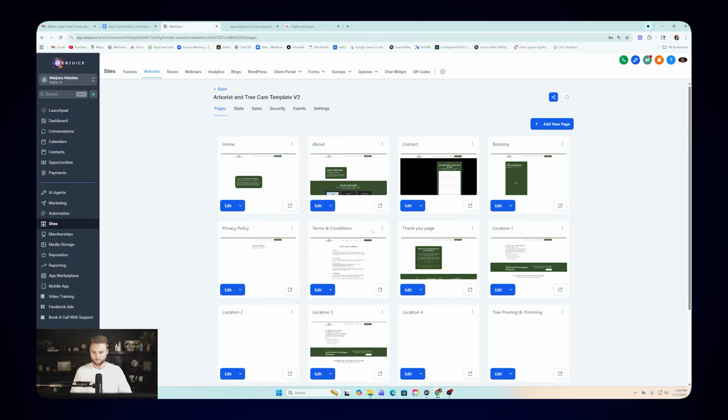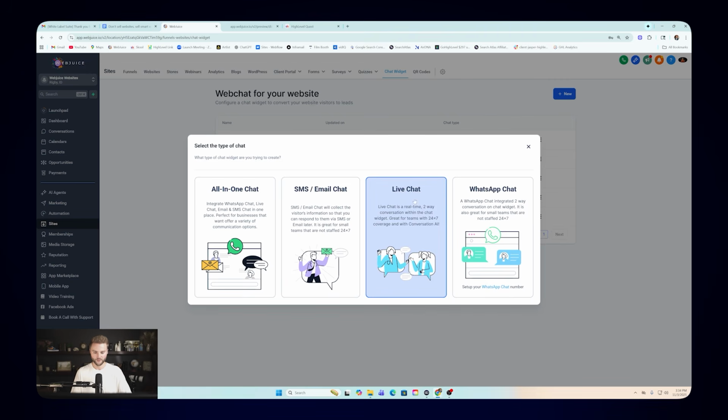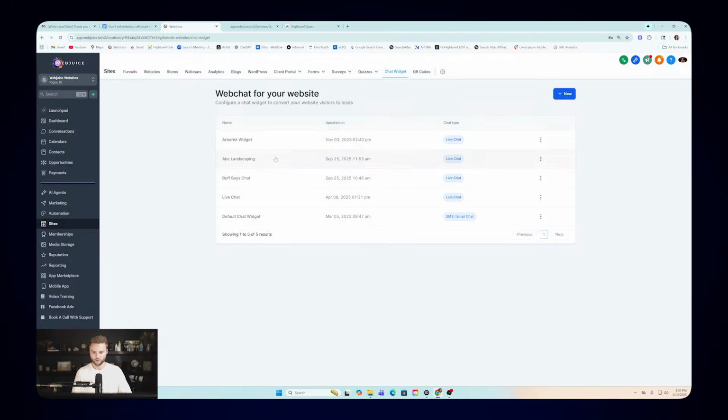We'll go back out of here, and then under the sites tab, this is where we'll find most of our lead captures. So the first one is going to be this chat widget right here. If we go to chat widget, click new, and then do a live chat. This will be the one that you can hook up to an AI chatbot. Then it'll look like this.